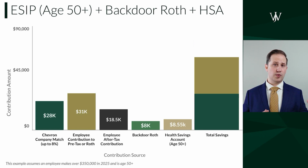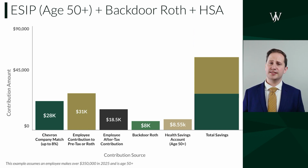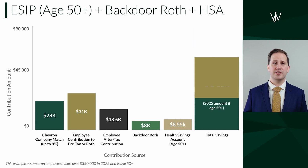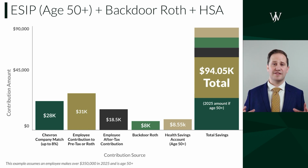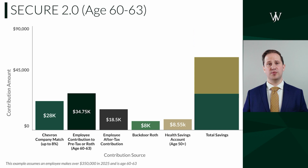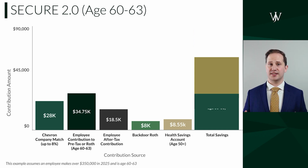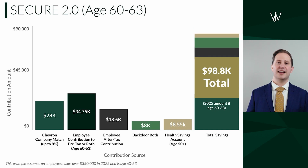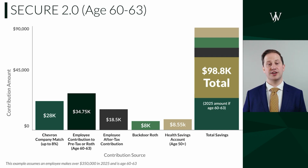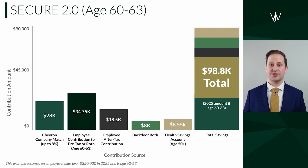By combining the 401k, Backdoor Roth, and the HSA, Chevron employees age 50 and older have the opportunity to put away $94,050 in tax-advantaged accounts. And with the Secure Act 2.0, the new Super Catch-Up contribution for ages 60 to 63 means you can contribute up to $98,800 in 2025. Altogether, we're talking about nearly $100,000 in tax-advantaged opportunities, and we still have more to go.